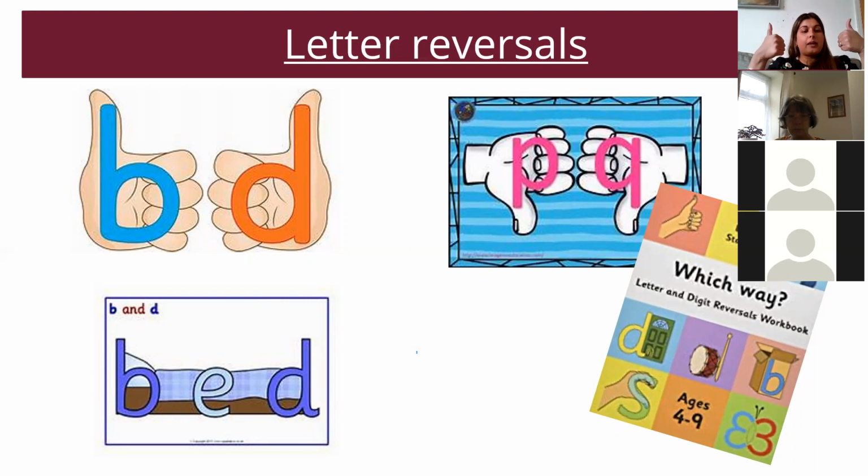We also sometimes use the bed, so you can see that underneath there, where you can see the shape of the B and the shape of the D as well. And it's just showing the children the difference between the two. And we will do that in class when they're finding it super tricky. P and Q is the same. So if I have my B and my D hand, I literally am going to flip it that way, and I've got my P and my Q. And again, it's using that visual to help children.